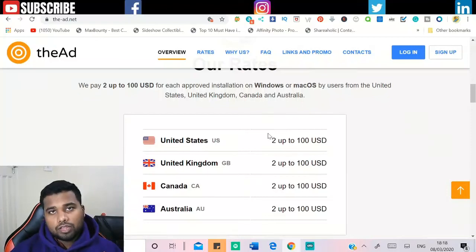What if I told you that you can make $2 on autopilot every single time? The only thing the user has to do is install a simple app or web browser extension on their computer, and you make $2 every single time on autopilot. The website I'm going to show you is going to pay you, starting with $2 up to $100.